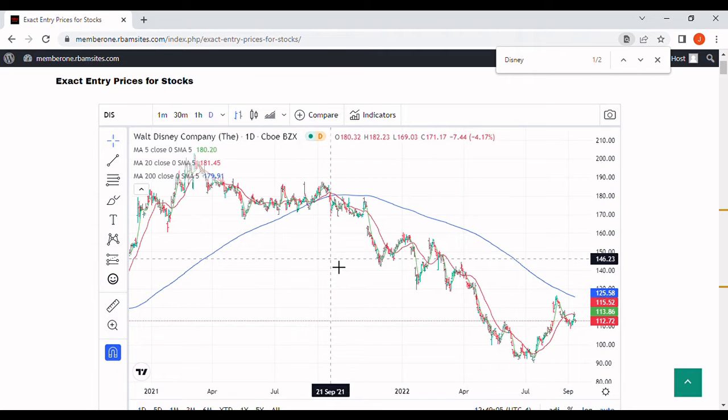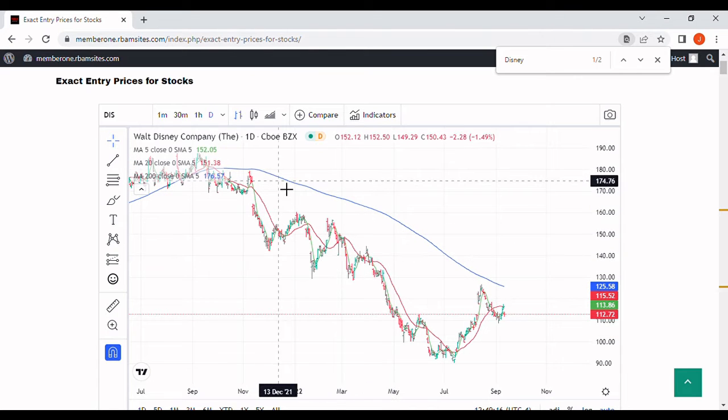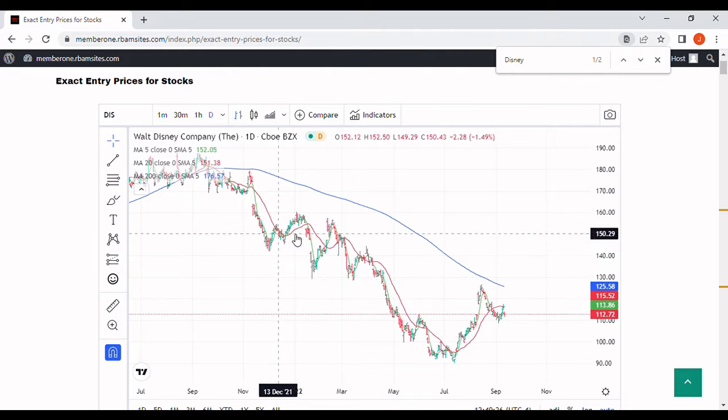We can see that this stock violated the 200-day moving average back in September of 2021, and it was about a $180 stock at that point. It went into a traditional, just a classic looking bear market. We had some gaps here at the beginning, and then it basically ebbed and flowed its way down. It was really kind of choppy until it got down to about the 128 level. You can see, I wouldn't call this respect for the 20-day moving average.